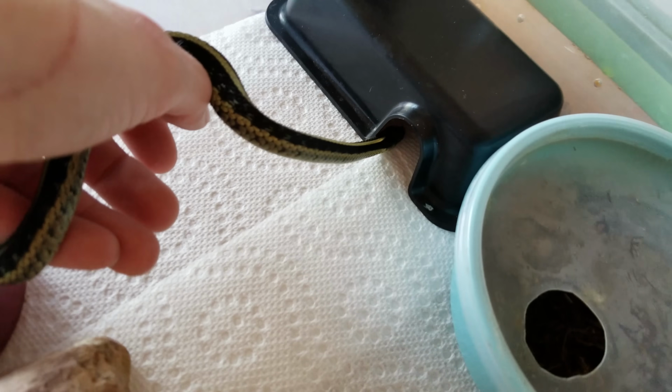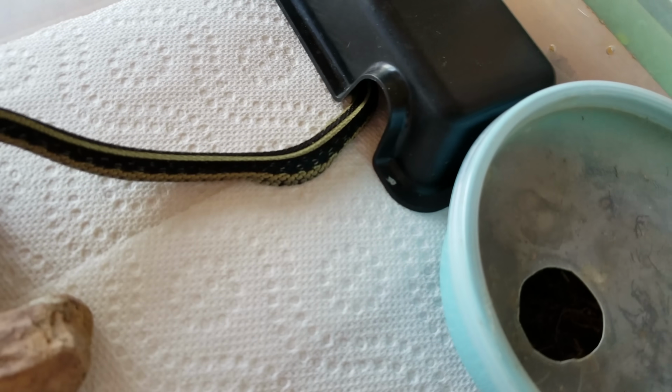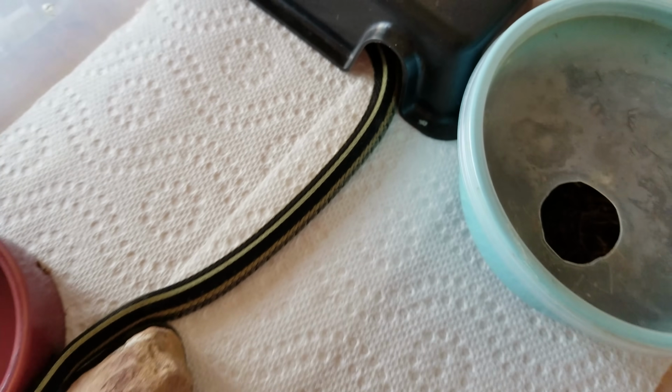Here, do you just want to go right into your cave? I know you like that. Yeah, you like that cave. Want to go in? I'm just going to hang on to your rock. That's okay too. You can do that. There he is. Now he's starting to go in.